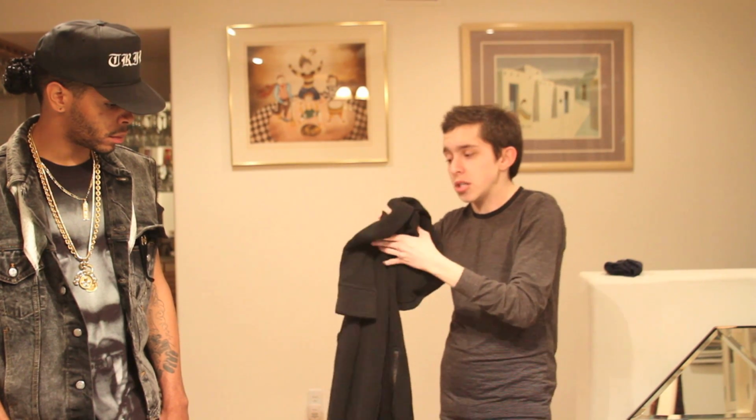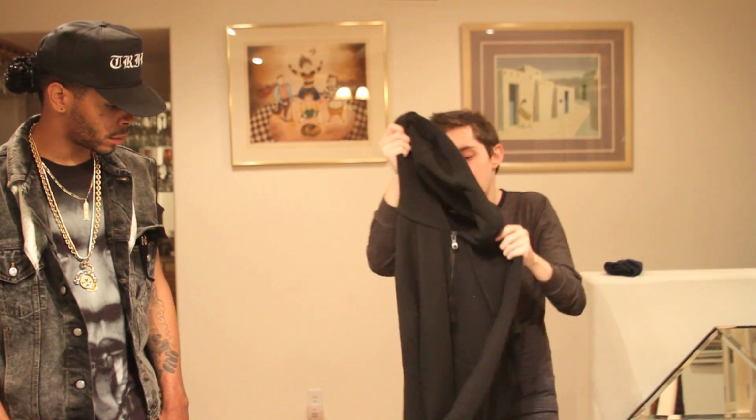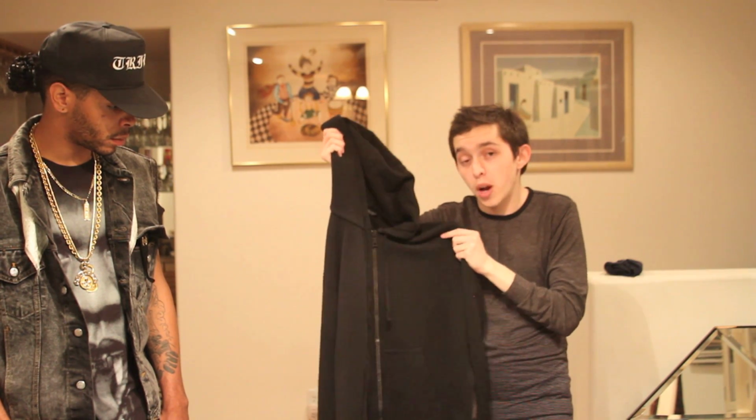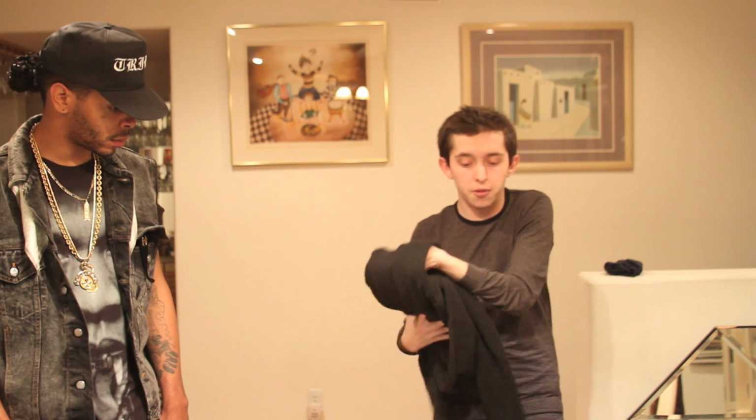All these pieces, you're going to see what they look like once we wear them, but for now I'm just going over the key features. I must say that one of the reasons why I got this was just for the ease of wear, and I knew it was a piece I could wear daily, so I definitely get my use out of it.